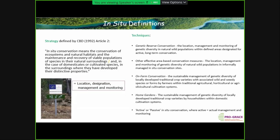We have the definitions of the different techniques, but I'm not going to go into them in detail because I'm going to focus for the rest of the talk on genetic reserve conservation, which is probably the most widely used in situ conservation technique at the moment. And it focuses on locating the population, managing, monitoring them, and we're focusing on genetic diversity. So we're not focusing on, as normal biodiversity conservationists do, species level or habitats. We're focusing on genetic diversity within the species, and we're dealing with natural wild populations within defined areas designated for active long-term conservation.